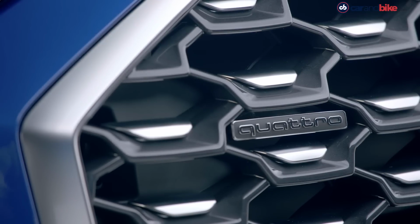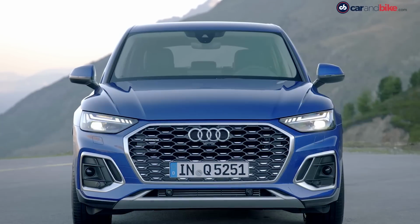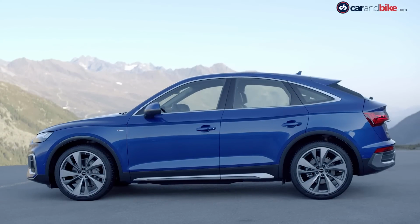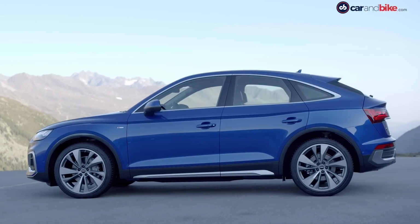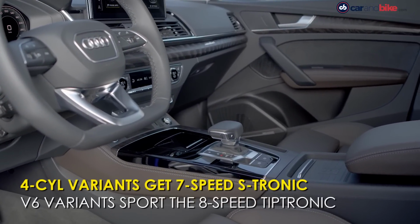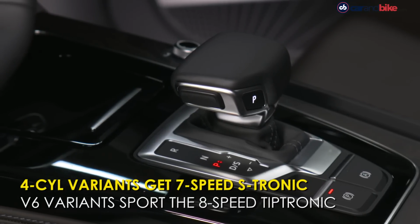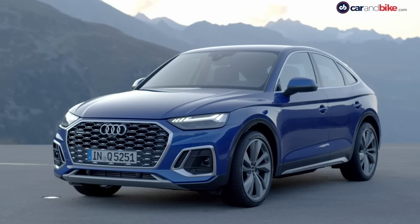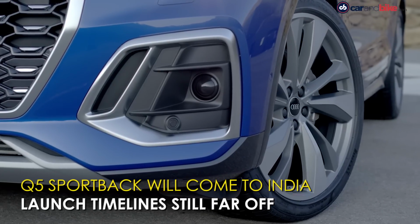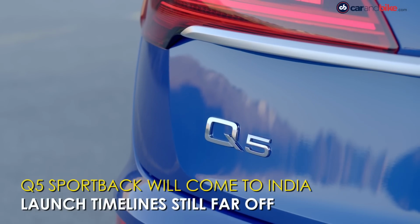All-wheel drive or quattro is standard except in the entry diesel model, which is the only front-wheel drive variant. The 4 cylinders get ultra quattro, while the 6-cylinder models get the permanent actuated torsional mid-diff quattro. Like the Q5, there are no manual transmission variants at all. The 4-cylinder models get the 7-speed S-TRONIC gearbox, while the V6 models have the 8-speed TIPTRONIC. India is likely to get the fully loaded Q5 Sportback in just the petrol variants, but not before the second half of 2021, and that too is the earliest we might see it.